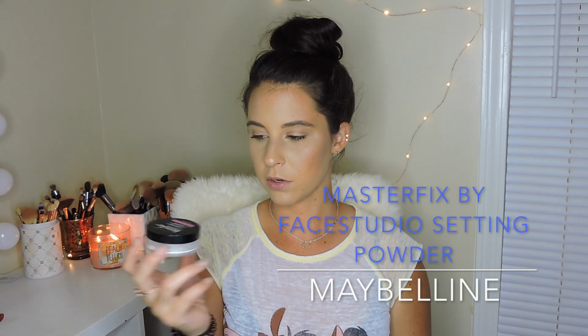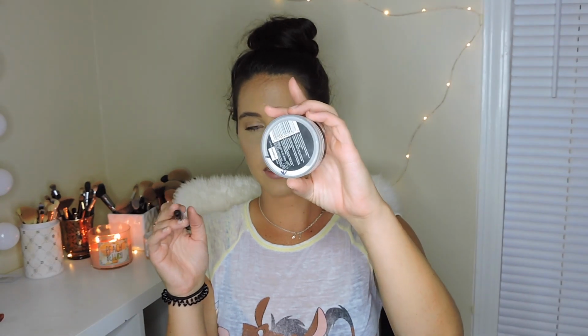I have the Maybelline Master Fix by Face Studio setting powder. I've done this before. With the lid down, the bottom down, it's that much. And not a lot came in here. I think I can use it up. It's a good setting powder, but I don't like keeping around almost empty product, so I want to try to use that up. And then same with the Laura Mercier translucent setting powder.